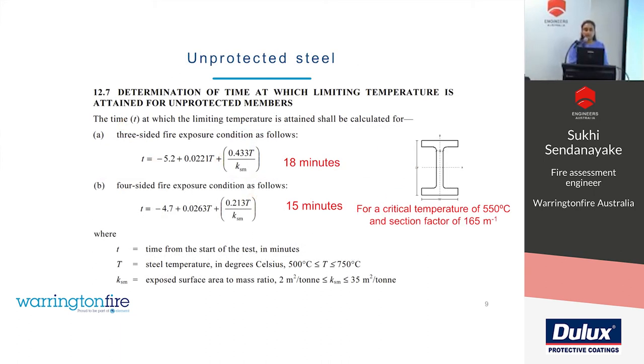AS4100 also gives us these equations, which can be used to calculate the time at which a certain steel temperature is reached. For example, a steel column with a section factor of 165 will reach a critical temperature of 550 degrees at around 18 minutes with three-sided exposure and 15 minutes with four-sided fire exposure. Now, 550 degrees is just an example that I've used.